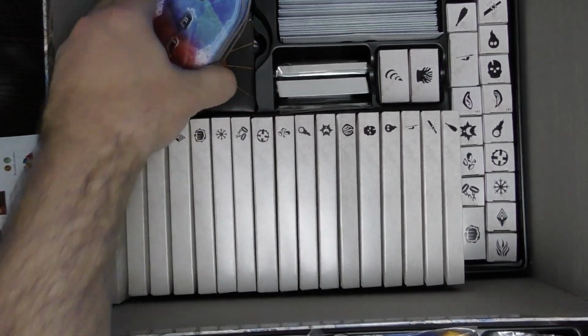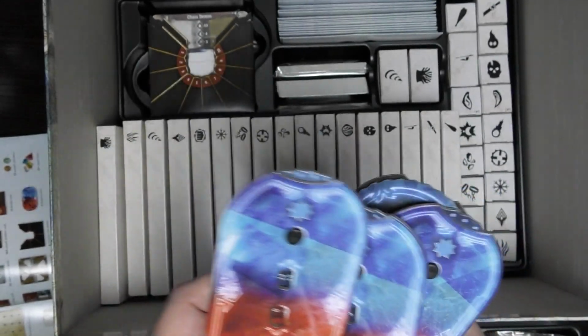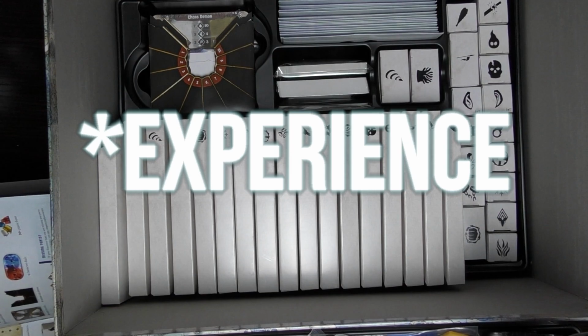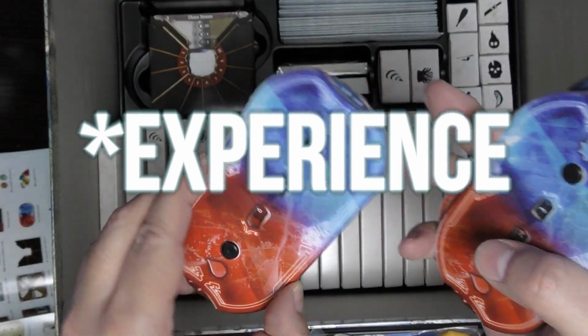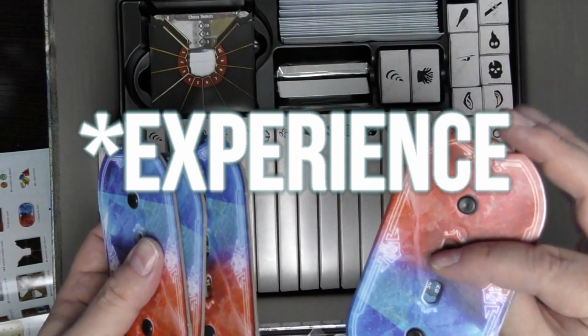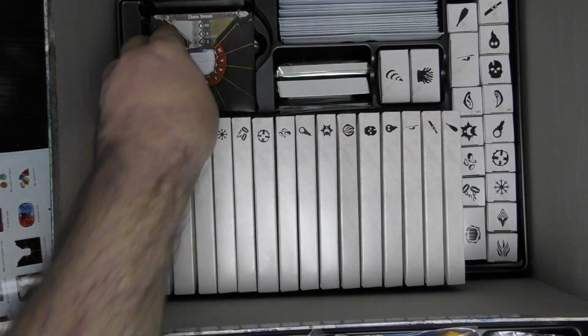And here's our dials for health. And, what is it? Health and stamina? What's the... yeah, health and, I think, your magic, your other ability, maybe your mana, yeah. Nice. Yeah, and they're already put together, too. I think you had to assemble. I think the other ones weren't pre-assembled.